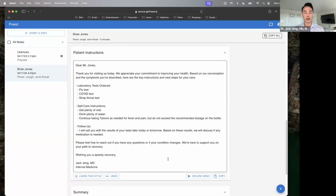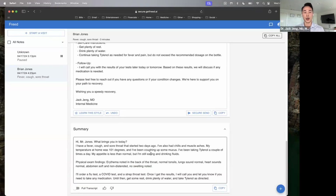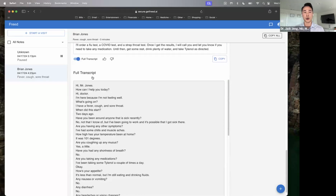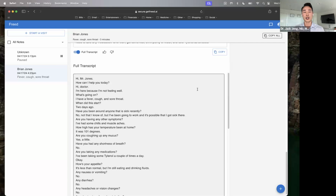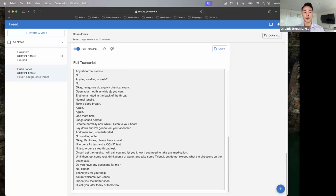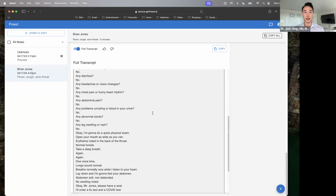And then at the very bottom is a summary section. This is where we summarize the transcript. And I mentioned that we transcribe the entire visit. So you can turn on the full transcript and see the full transcript summary. So this is the audio file that was transcribed before it was deleted. You can see all the words that were transcribed in this summary section.